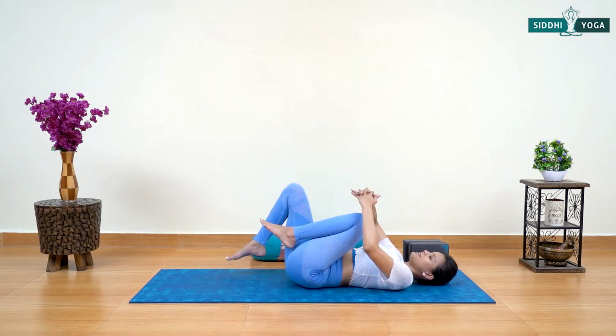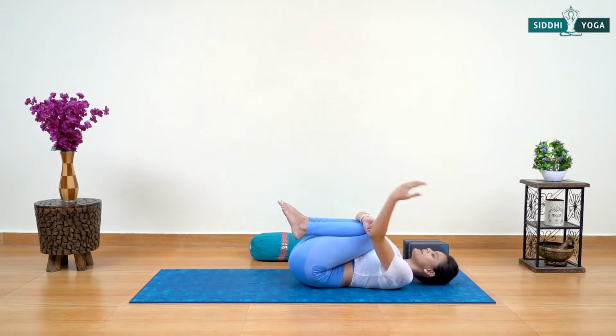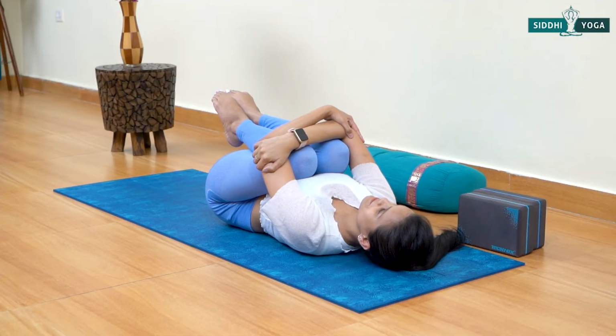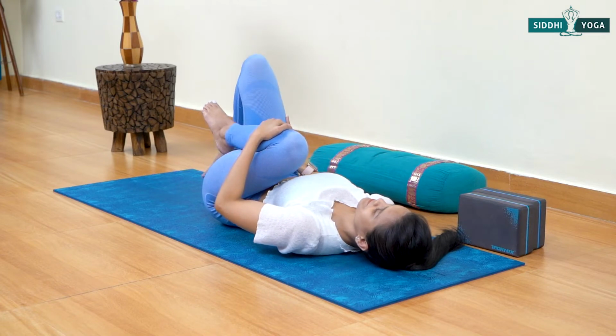Fold your left leg and then your right leg. Try to hug your knees completely. Press them. Stretch your toes outside. You can let them go numb. Relax your mind. This asana is really very good to make the belly happy. At the same time, it helps us to control the mood swings also. Stay here at least for 10 seconds. And gently release your legs.